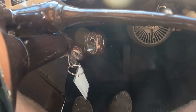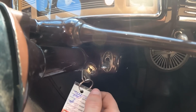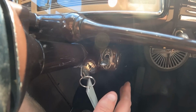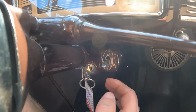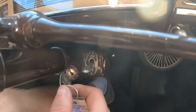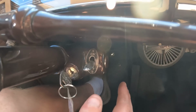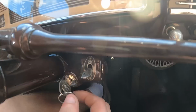Starting this car, it's a bit of a procedure. So this car has a locking key cylinder. They did this in the 40s and they did this in the 80s. This is the 40s version. So to start it, push your foot on the clutch, just in case it's in gear, so it doesn't take off on you. It's a 3 on the tree column shift.